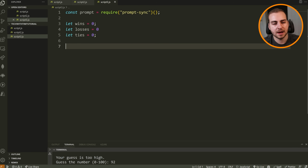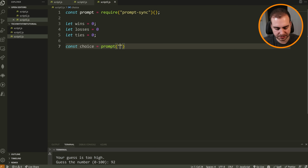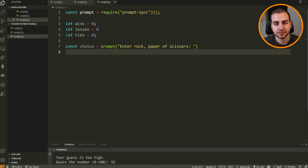Okay, now what we'll need to do is ask the user if they want to be rock, paper, or scissors, and then generate a random value and determine if the computer is rock, paper, or scissors. So we're going to say const choice is equal to prompt, and then we'll say enter rock, paper, or scissors like that. Okay. And we'll allow them to enter something.